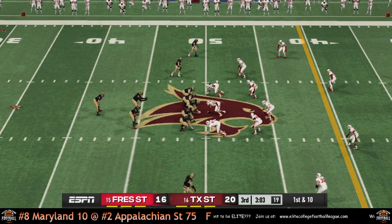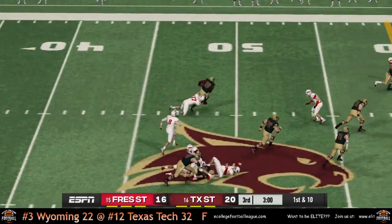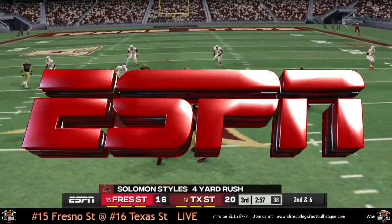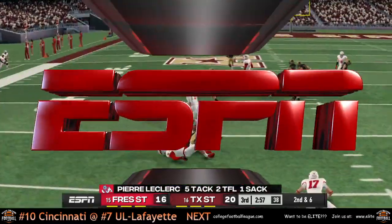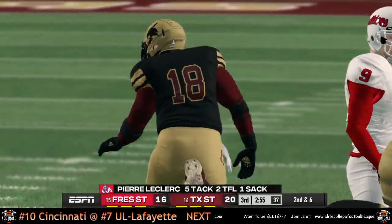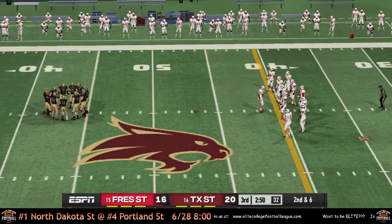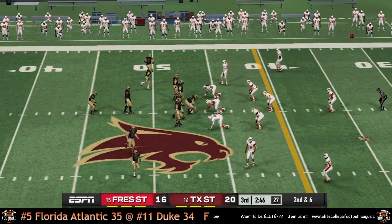They're going to come out shotgun formation. Two to the top, one to the bottom. He's going to fake the read option. He's going to break one tackle. Almost broke the other one, but I don't know what happened there. It looked like he tried to deform himself. Second and six. It's second down, 6 yards to go. Ball on the 47.